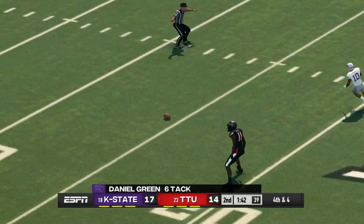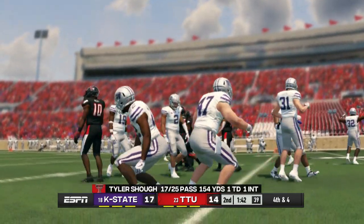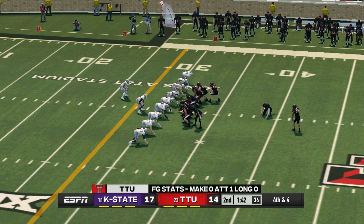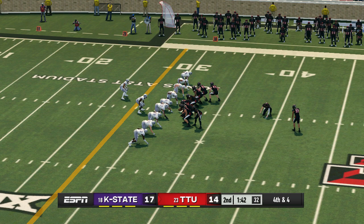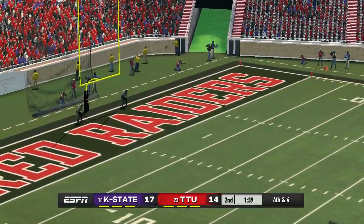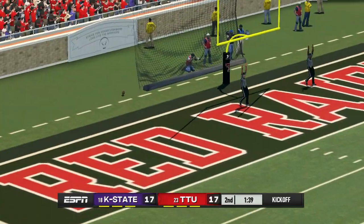Strike to his receiver, no good. That makes it 4th and 4. Texas Tech can tie it up here with this kick. It's up, looks long enough, and he nails the long field goal.